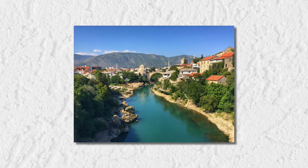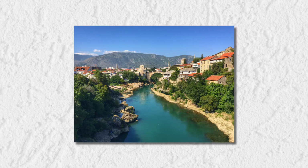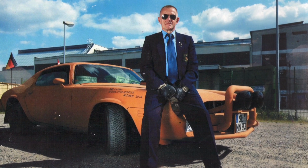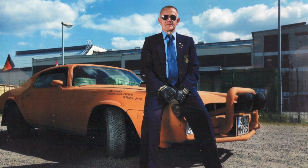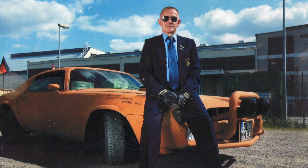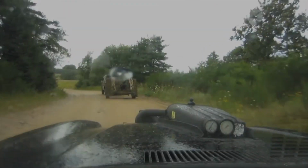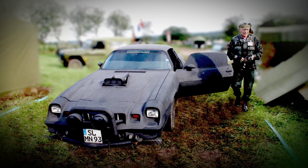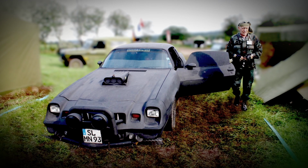Today, the war is over, and the independent nation of Bosnia and Herzegovina is healing. As for Helge Meyer and his Chevy, they're both still going strong. He still owns the car, although it's orange now. Perhaps he thought stealth green was a bit aggressive for the supermarket car park. Meyer says he still drives the car often and has covered over 100,000 kilometers in it. Two bona fide war heroes.